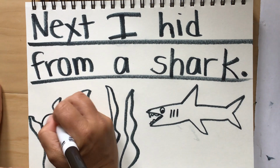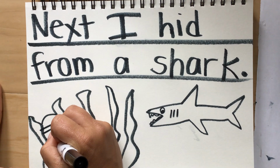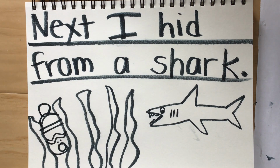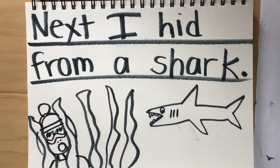Like, here's my head. Here's my goggles. There's my nose and my mouth. And I'm going to make my mouth like this, like I'm hiding. And then here can be my shoulders. Okay, and that'll be like the part where the seaweed covers me. Okay, next I hid from a shark.